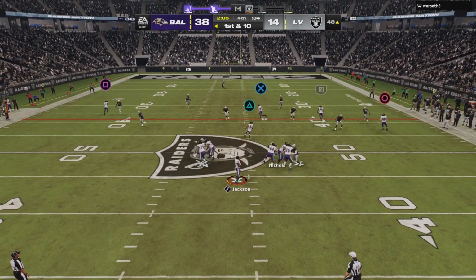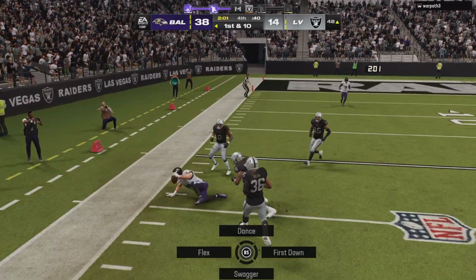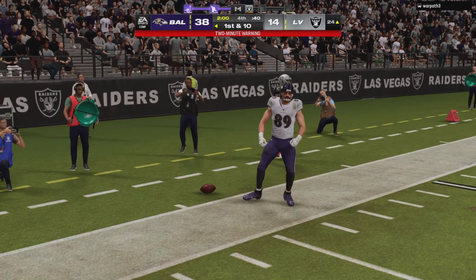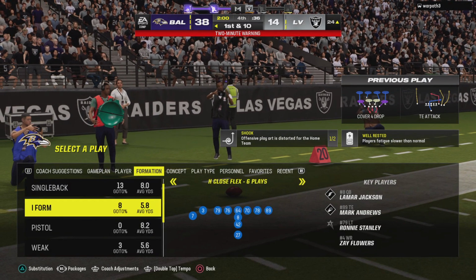After the interception, here's Jackson. Left sideline, a dive, and it looks like he's got it. And they will get him down, but not before he gets very good yardage there, as that will lead us right into the 2-minute warning.